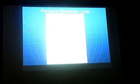So this is the current line right now. This is the line that's under construction. I just drove through this area today. A lot of track work is in the north end. There's portions on the south end. And it's going to temporarily terminate down here until the light rail to Milwaukee opens, because it's going to actually share right-of-way with Max going down Milwaukee over this bridge right here.